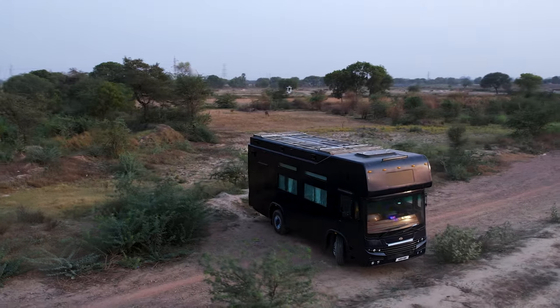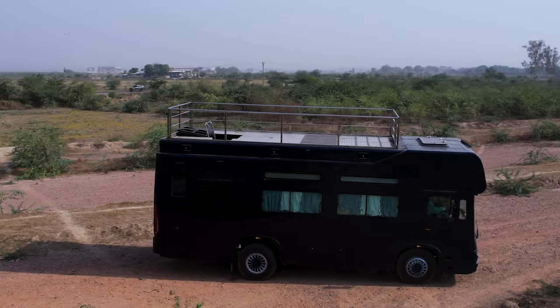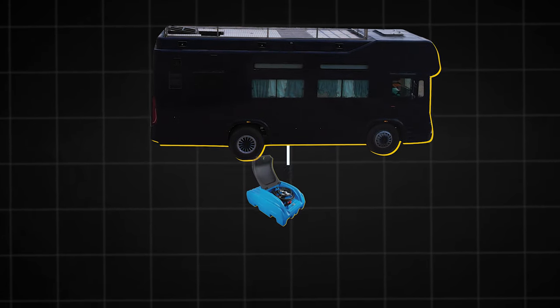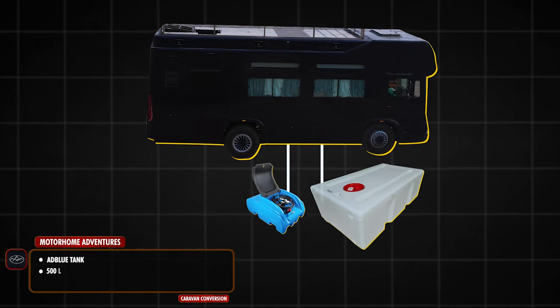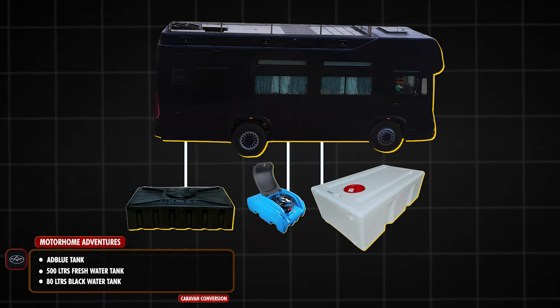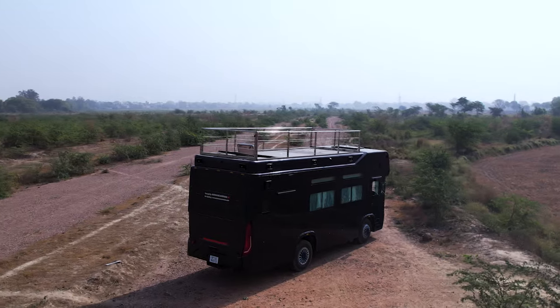So you'll notice, although we have ample space in here, we have not created a lot of boot space. And the reason for that is because most of our tanks, that is your AdBlue tank, your 500 liters freshwater tank, as well as your 80 liters septic tank, are all stored on this side. Now we are going to move to the rear.